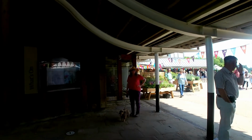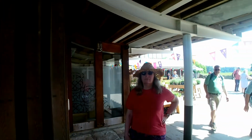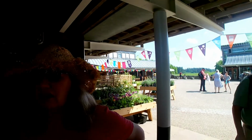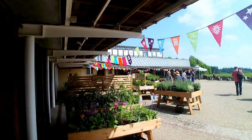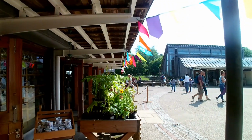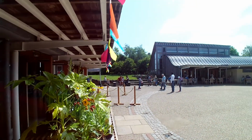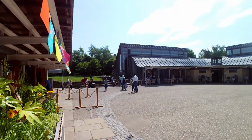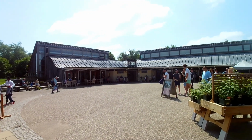Within the visitors centre, there's a good selection of shops, obviously a National Trust shop. Even buy a few plants. And the usual memorabilia type stuff. There's also a cafe and small restaurant in this area, of course, toilets and facilities.